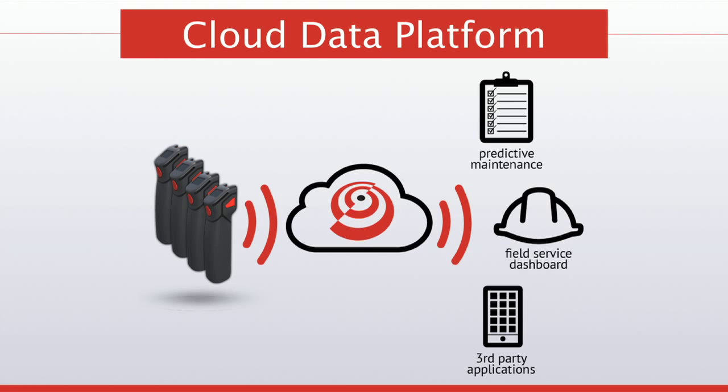So, based on this platform, we've built out a few applications on the cloud. The first is predictive maintenance, geared towards factories and large asset monitors, where they can predict, based on measurement, when things are going to fail and replace them before they go down. And the other is a field service dashboard, real-time data sharing, report generation, and workforce efficiency tools to help manage your workforce better and provide better service to the customers. We're also opening up data to third-party applications through our API. If you know how to use your data, we're happy just to give it to you.